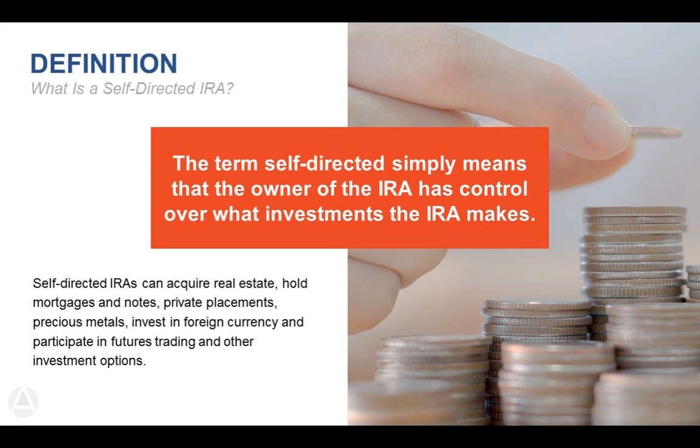So self-directed IRAs, they can invest in a much wider variety of things than you're going to be seeing at other investment providers, because we're not providing the investment. You're bringing it to us, and we are helping you structure that, entitle that, and ultimately fund that investment properly underneath of your IRA.